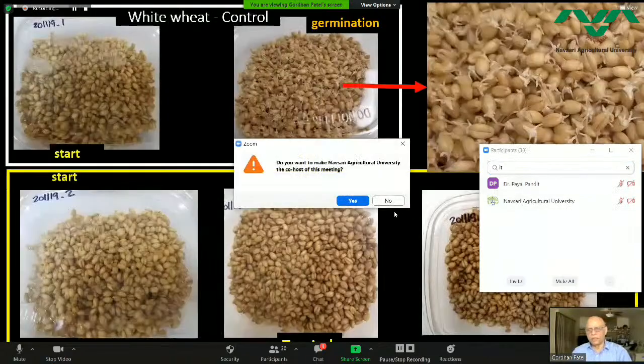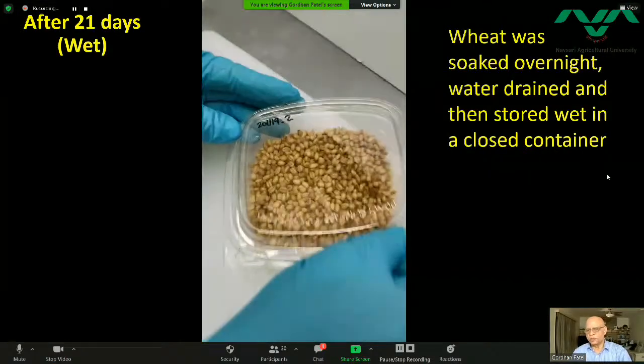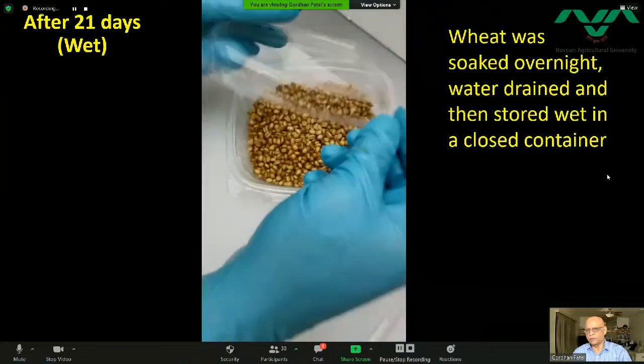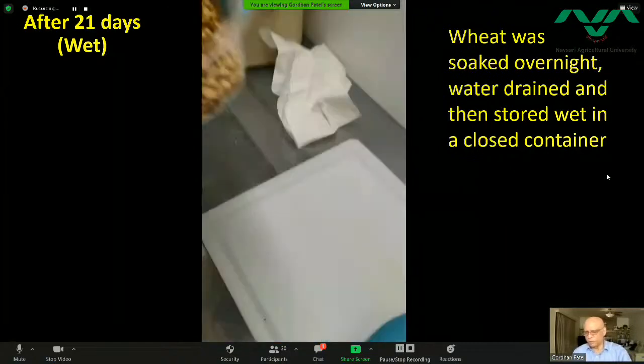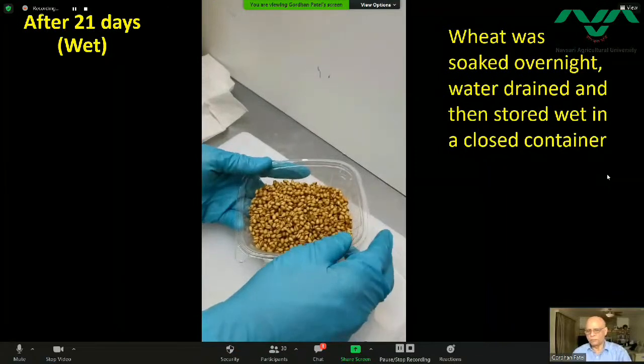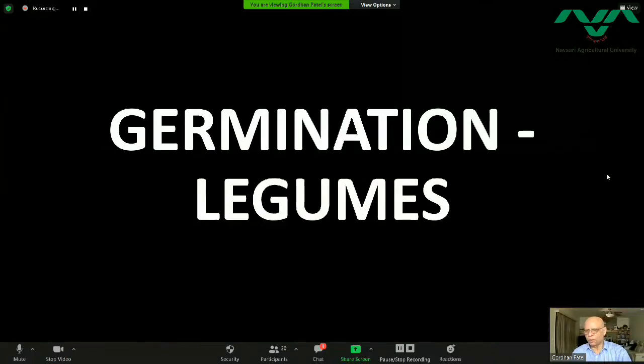Then the wheat. You can see wheat within 4 days started germinating. Here is shown the photo of the enlarged portion. Even after 21 days, there was no germination, no bad odor, no fungus. And you can see the video here after 21 days. It's slightly swollen, but otherwise no harm done. Not bad, very little smell. And that was just wet, but even if they remain soaked, when we add that chemical, which is also a food component, even after 34 days there is no germination, no fungus, no bad odor.